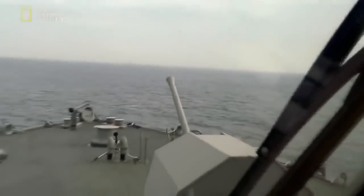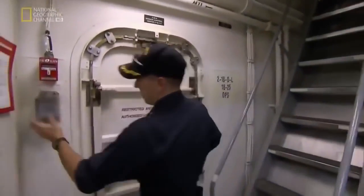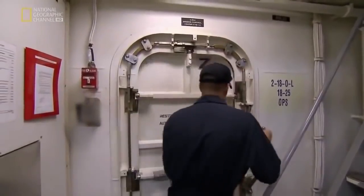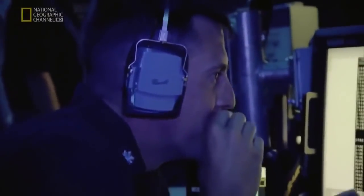After traveling through the night, Freedom arrives at the test range. I'm going down to combat. Commander Patrick Thien starts his day below deck in the Mission Control Center as the first test of the 30-millimeter cannons begins. Captain, Weapons Cluster 1 set, Mount 301.